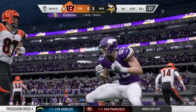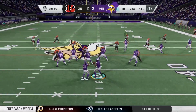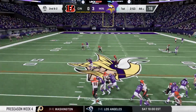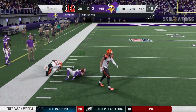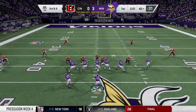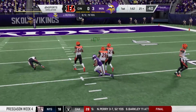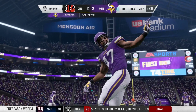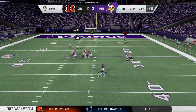Ryan Kerrigan going to come in with a sack on Andy Dalton. We love to see that, especially given the fact that Kerrigan was one of our top free agent signings. And here's Derek Wolford-Graham on the next drive for the Vikings. He is going to get this reception and get well past that first down marker. Another catch for Wolford-Graham down the hash marks there, down to the 21-yard line. Peppers looking good so far in this preseason contest.